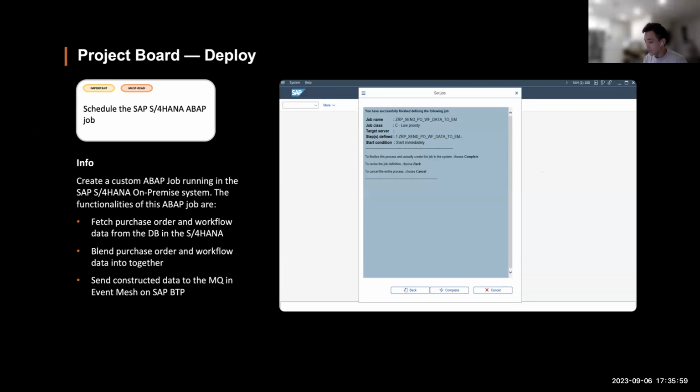the SAP BTP platform. Basically, in this section, we came up with instructions guiding you to clone this predefined ABAP job from our GitHub repo to your SAP S4HANA instance. And you can also follow the instructions to activate it and schedule it in your S4HANA instance directly.